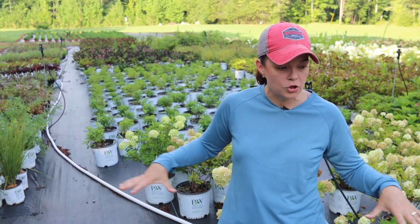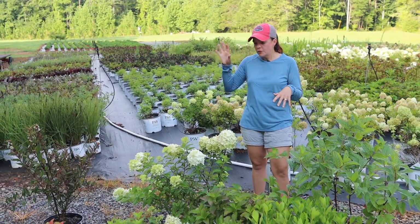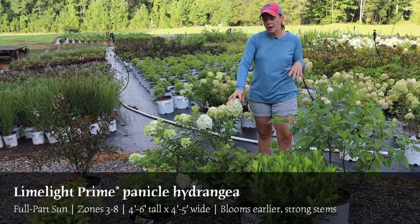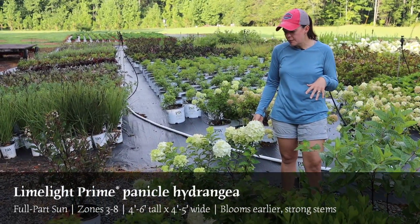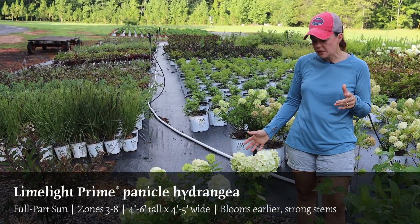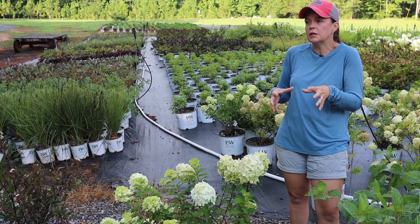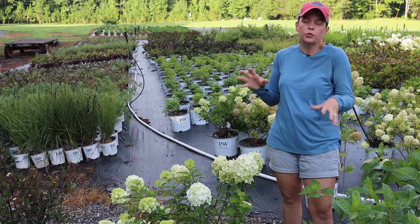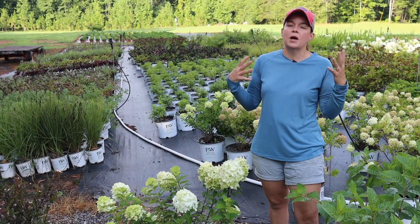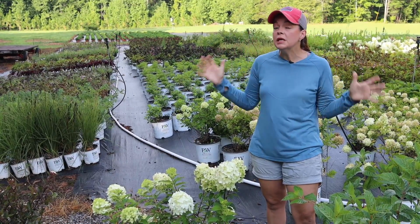So we have a little collection here of various shrubs that we are going to go through. Now, the one that catches your eye first maybe is this Limelight Prime. Limelight Prime is relatively new to the market, in the last 2 years, I guess. And this is Proven Winners, a little bit of an attempt at improving the Limelight hydrangea. Limelight, of course, is famous. Everybody knows, it's the industry standard for the panicle hydrangea. But it can get really big.